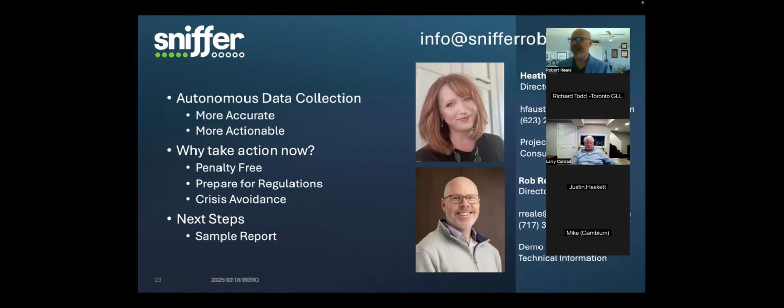And then finally, why autonomous data collection? Because it's more accurate and more actionable. We recommend that you don't wait until the regulations are in place. We're seeing this happen in Washington State, where they're now scrambling to collect data that was required pre-regulation and to comply. So there's a lot that you can do now without penalty. And certainly we can share some sample reports, or anything else we can do for you.